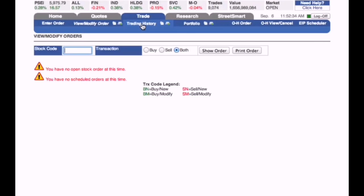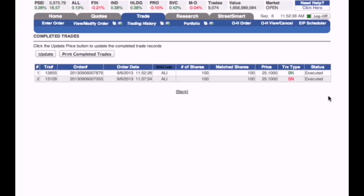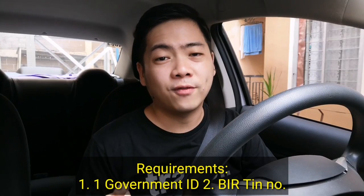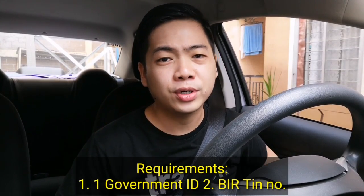So we just need 1,000 initial investment in order for us to transact. We can now buy and sell shares, and of course they also offer mutual funds. So it's very easy, guys. That's what we are going to do today. The initial requirements are just one government valid ID and of course your tax identification number. So they need that, so keep those handy, guys.